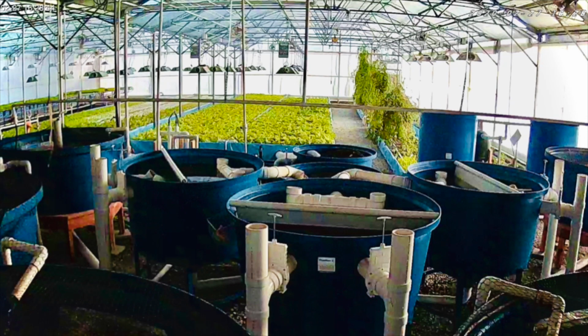And this is a different view. This is our 6,500 system. We have the fish tanks, this is the fish tanks on the outside. We have the clarifiers in the middle. These 3 here are called clarifiers. That board in the middle there is called a baffle board.